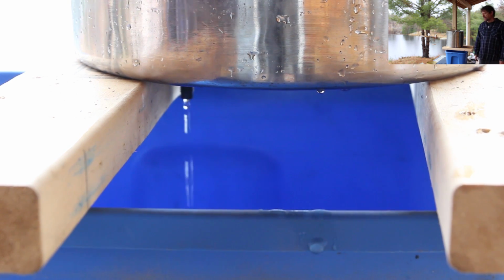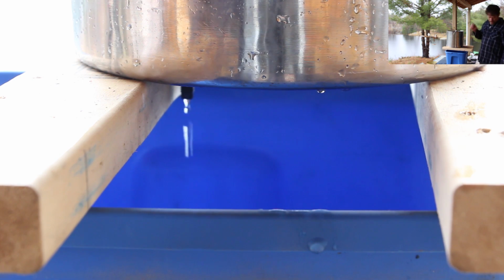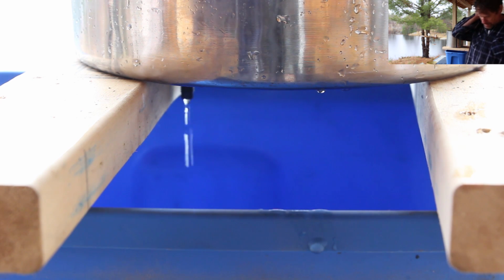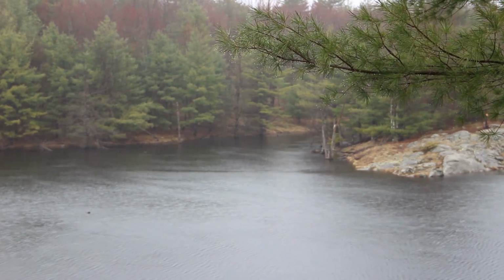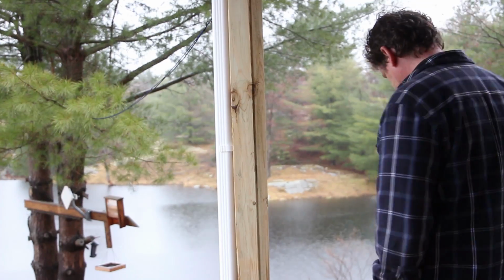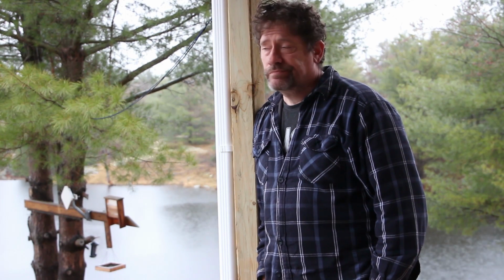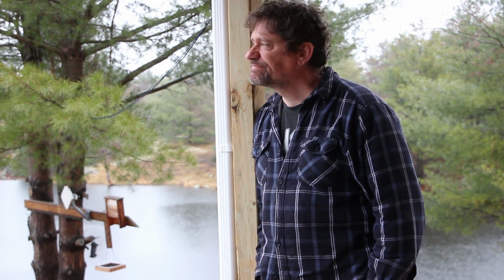Yeah, I'm going to take this inside. Thankfully, I didn't fill it too full. I really am a dumbass. Well, it's still raining. 7 o'clock.